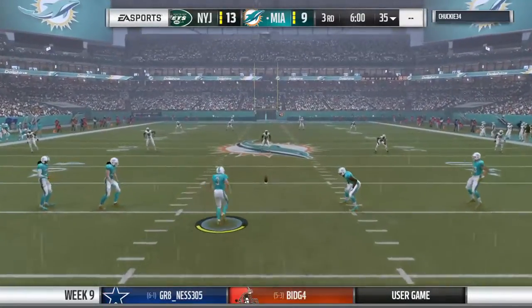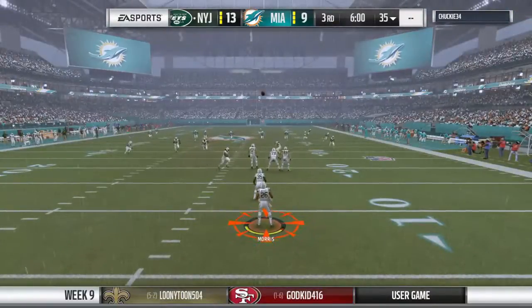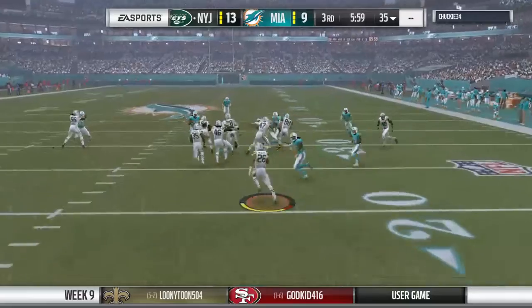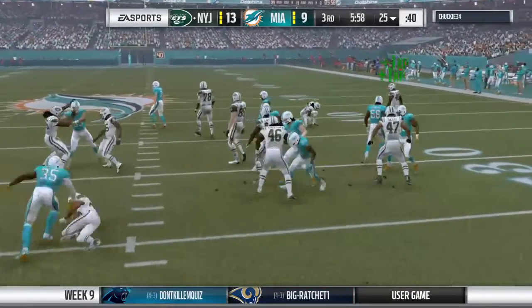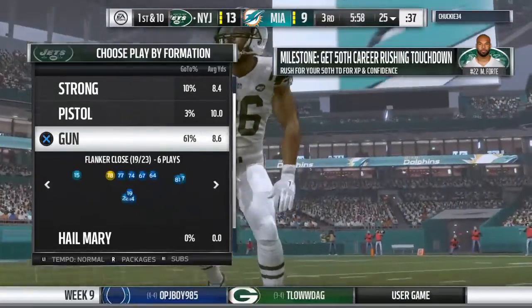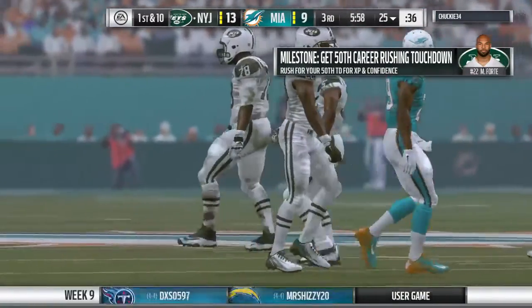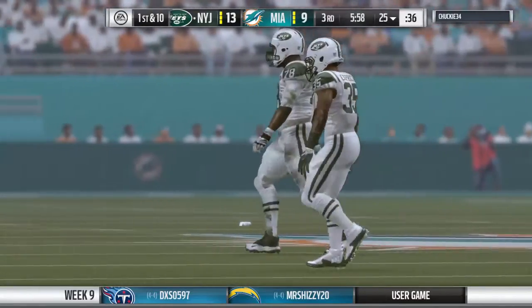Both teams appear ready for the fight ahead, and we resume action here in quarter number 3. This one taken just inside the 10. And not a bad return here. He gets it out to the 25-yard line. Now the Jets offense about set to take over as they head onto the field. They have the lead. Now they'll be looking to extend that lead.